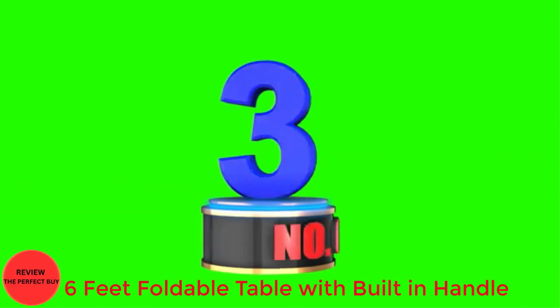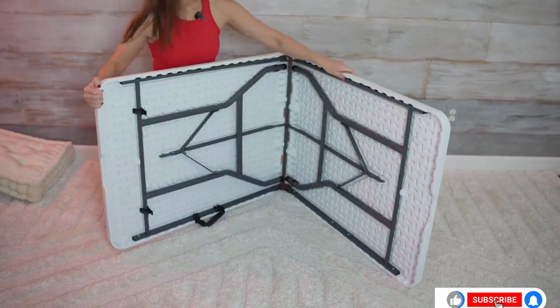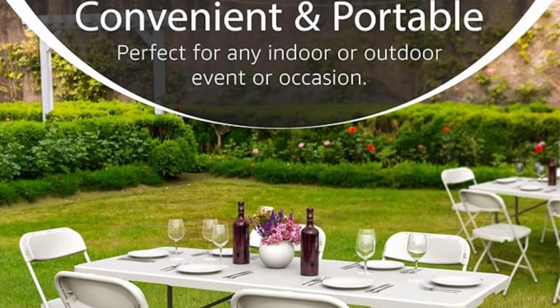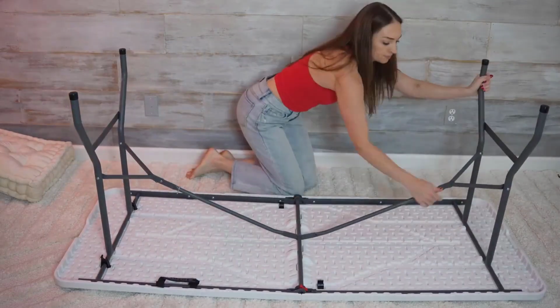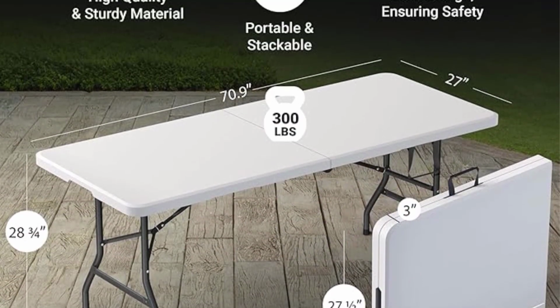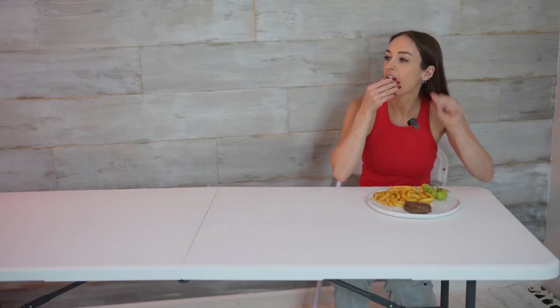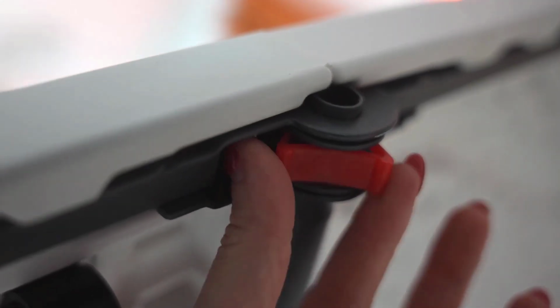Number 3. The 6-foot foldable table with built-in handle is a practical and durable solution for anyone needing a reliable surface for both everyday and occasional use, combining portability, strength, and convenience in one smart design. Featuring a fold-in-half tabletop, this table is easy to transport using the integrated handle and can be stored effortlessly in tight spaces such as closets, under beds, or car trunks, making it perfect for on-the-go use from home setups to outdoor adventures. Constructed from heavy-duty high-density plastic with a reinforced metal frame, it supports up to 300 pounds, ensuring stability whether you're hosting a family gathering, organizing a craft station, or setting up events like parties, cookouts, or picnics. Its spacious surface provides ample room for dining, games, or displays, and when paired with a tablecloth, it quickly transforms into an elegant presentation table.